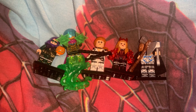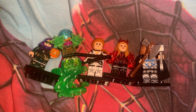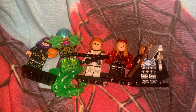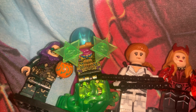I'm confused because I think I've left the flash on for some reason. I don't know why, so that's why there's a glow over these minifigures right now. I don't know if that makes the video better at all, but let's just go with it, because I can't be asked to switch this video off and start again.